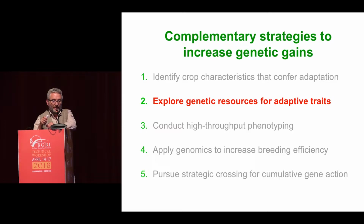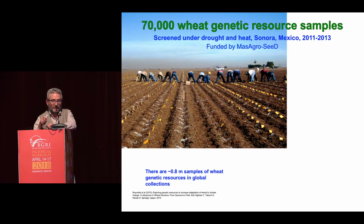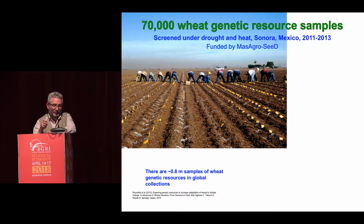So, second point, exploring genetic resources for adaptive traits. Well, briefly, as you can see from the photo, this is very much a bottom-up approach to genetic resource screening in more senses than one. It's very basic because there's not a lot you can measure on 70,000 genetic resources. That's the number we screened, about half of the world wheat collection in a collaboration with Seeds of Discovery. There's 0.8 million genetic resources in the world, wheat genetic resources, estimated number. So there's a lot of opportunities.